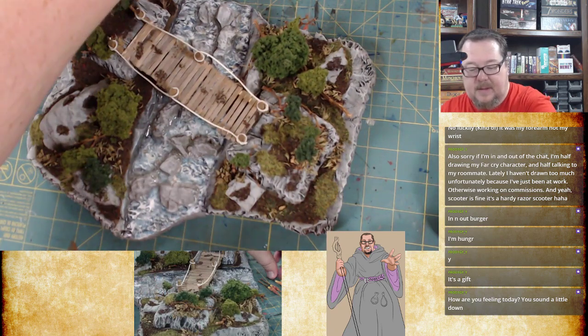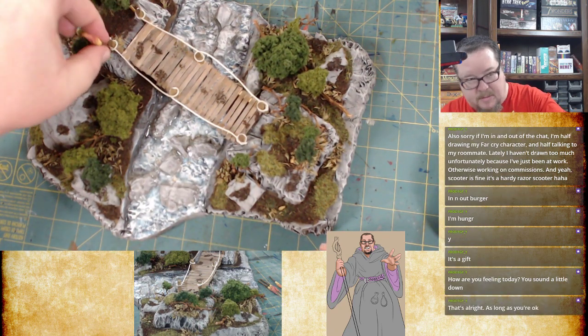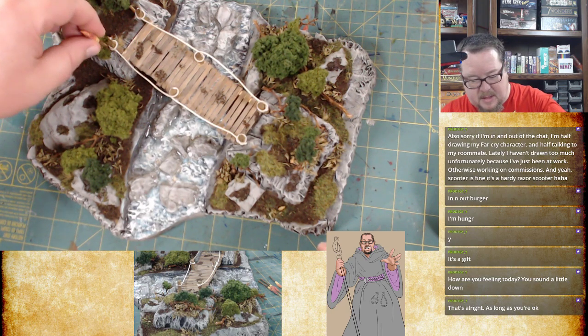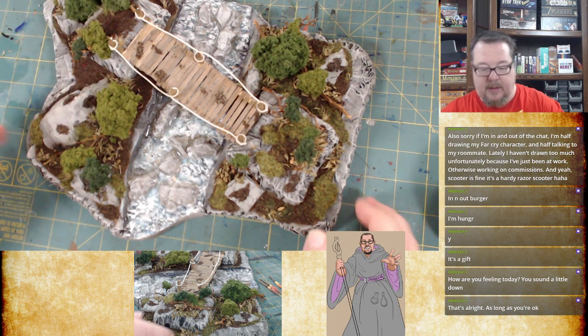All right, so I think we're going to be doing something kind of like this. Yeah, I'm fine. Thank you for asking, though. But I want to put a little hole in there so these are stable. I think that'll look pretty good.